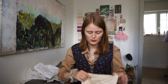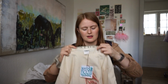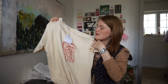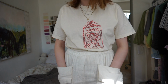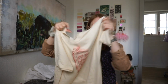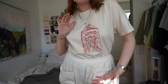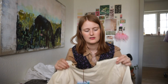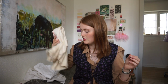They had this whole collection of t-shirts from 2015 from some sort of summer camp, and this one is like a carton of milk, and it has a picture of a cyclops on there and it says wanted. And I quite like the color combination of this cream and then the red. I don't like how off-center the print is. This print wasn't on any of the other t-shirts, so you can't win them all. It's a nice thick pre-shrunk kind of cotton t-shirt that I really enjoy.